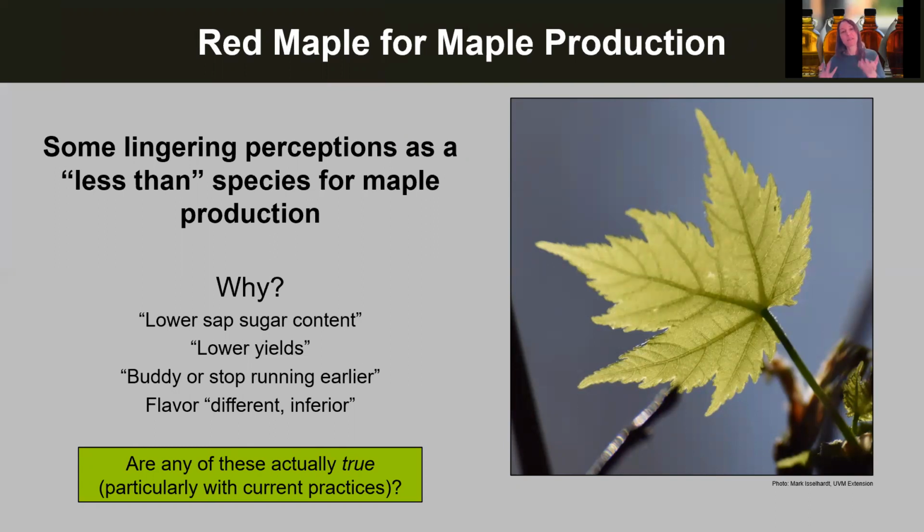And really what we see is that among some people, there are some lingering perceptions of red maple as a less than ideal species for maple production, that it's just not as good. Some people will literally go as far as to walk right past them and not tap them. So what are some of these perceptions? Some of it has to do with the fact that there is a lower sap sugar concentration, and we'll discuss that in a moment, and that may translate into overall lower yields relative to sugar maple, so not worth tapping.